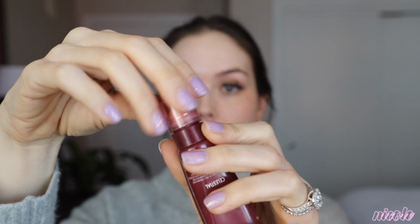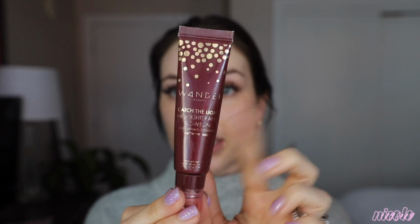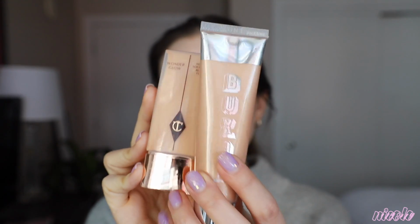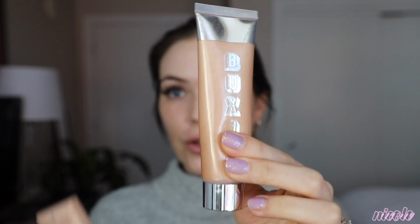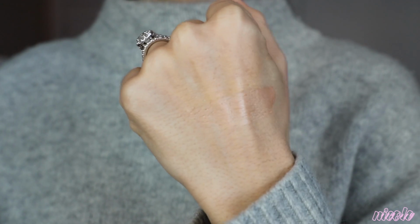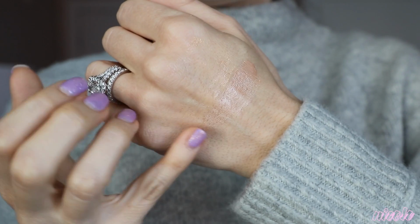This one is a little dark for me to use when I don't have any kind of tanner on my face. I will use this when I have a spray tan. The Charlotte Tilbury Wonder Glow. This stuff is pricey, so honestly this is so similar. This has lasted me probably upwards of a year so far, and I've honestly never really seen people talk about this. The BUXOM one is a little bit more shimmery, I guess you could say. So this one right here is Charlotte Tilbury, and this one right here is BUXOM.